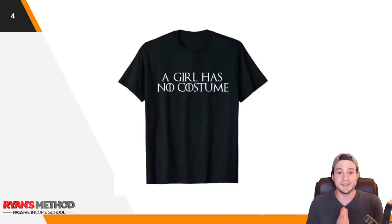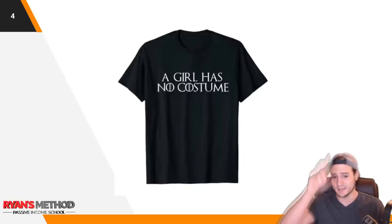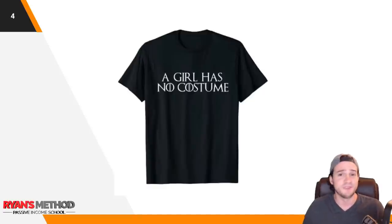This shirt, again, one of the characters on the show said, "A girl has no name," and I mean, this wasn't my original idea. Again, I looked at Amazon. There were a couple hundred of these listed and they were selling really well. It was a simple text design. I think the one that I sold had a little sword going through it vertically or horizontally or something. Nothing too fancy though. I mean, a lot of times simple text designs can sell.